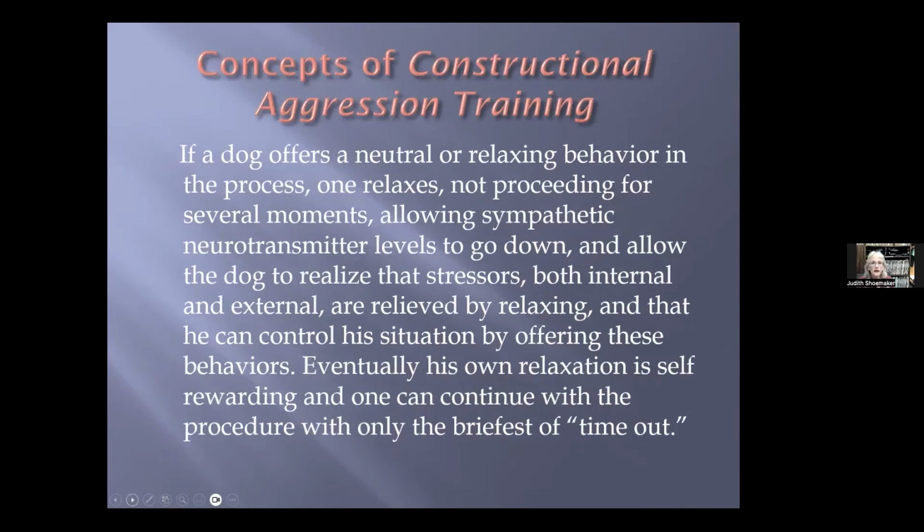We also use constructional aggression training, or CAT training. If you have talked about this in your programs previously: a dog offers neutral, relaxing behavior, and in the process, one relaxes, not proceeding, allowing them to get calm again. And he can control a situation by offering one of these neutral behaviors. And eventually they're relaxing, and it's self-rewarding, and you can start back again with the briefest of hesitation.